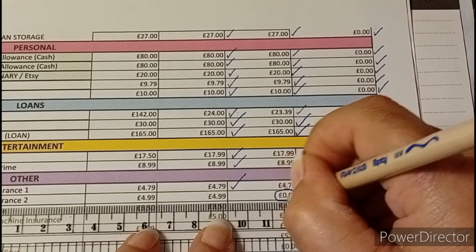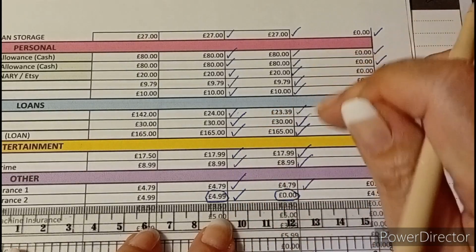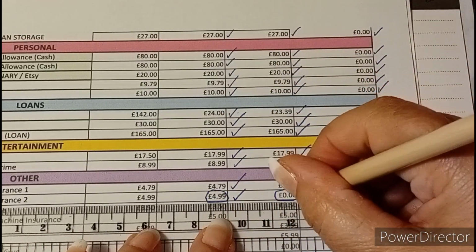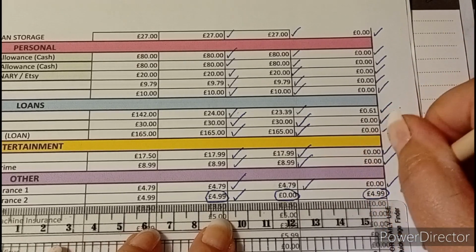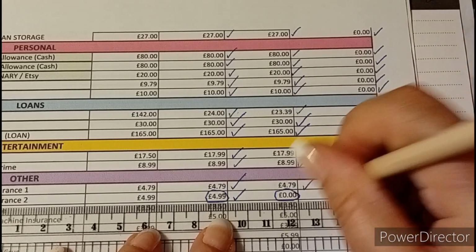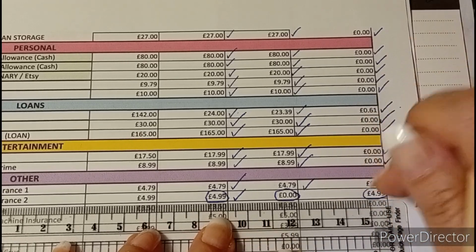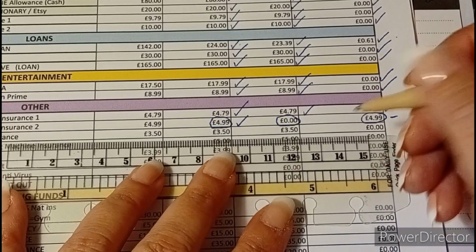We have got a problem here though. We budgeted $4.99 for our second laptop insurance, which I think is my husband's, and it hasn't come out the bank. So I need to investigate. It's given me a surplus of $4.99 there. I need to investigate why that's not gone out the bank, whether the policy's finished or what's going on, but something's not right there. So I need to look into that.